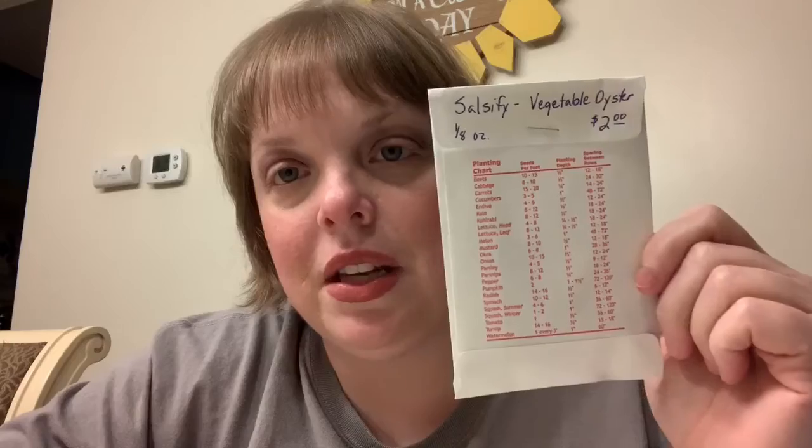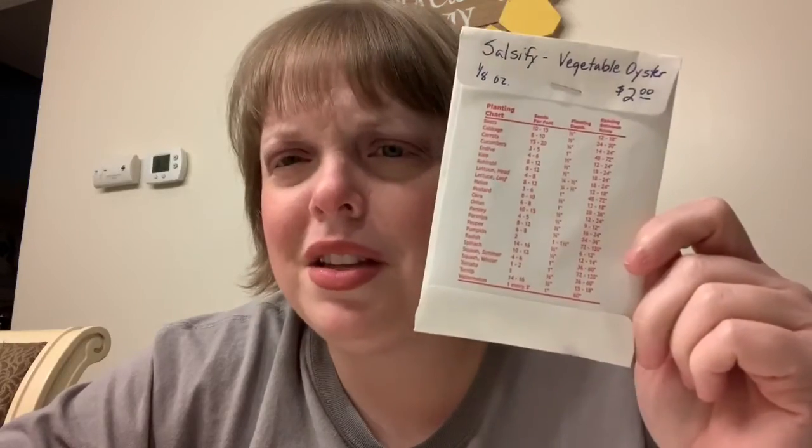Oyster plant, the salsify. I'm excited to see what this is going to taste like. We're going to try and plant this year. We had the other radishes from this particular store, and they didn't do anything. So I'm gonna check and see what these are all about.